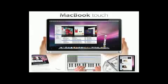Wondering what type of hardware this machine will have. Well, for starters, it's going to have a 10.1-inch diagonally measured touchscreen with a PA semi processor chip, which is a custom built processor chip by Apple. It will have a 10-hour Dynapack battery. It will have two USB 2.0 ports and possibly an iSlate webcam on the front of the machine.